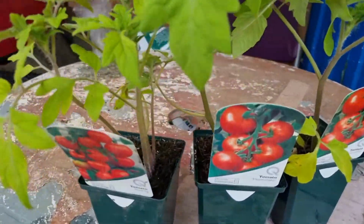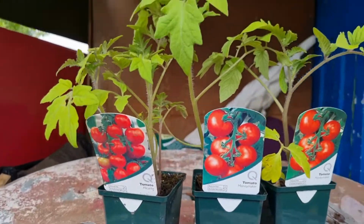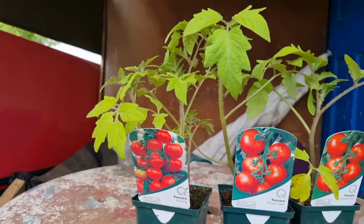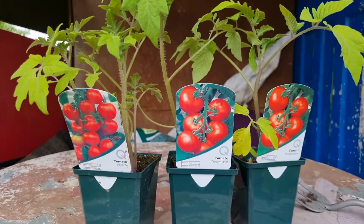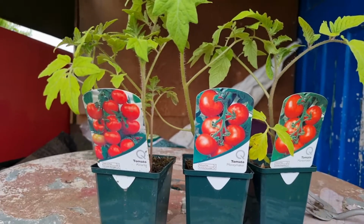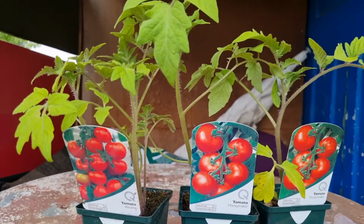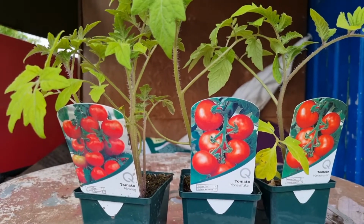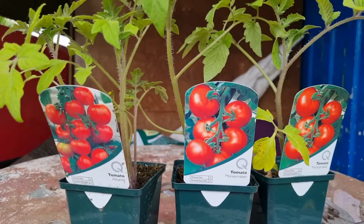I bought some tomatoes. I was watching Lead Farmer the other day, and he was saying sometimes just go into the shop, buy it, put it in the ground, and get fruit or vegetables, because sometimes you ain't gonna have the time. Go in the shop, pick them up, stick them in the ground, take care of them, and they will produce some food. Why wait for your seeds to germinate all the time? If your season is running late, just pop into the garden center and grab some.